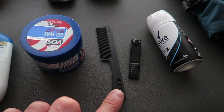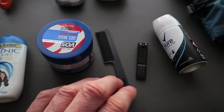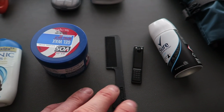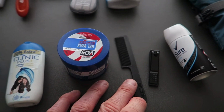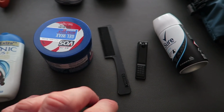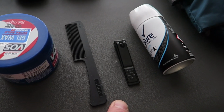I would always recommend bringing some kind of hair comb when you travel. You always want to look nice and smart when you travel. And it's just really handy to have. And I've got a little travel one that I don't even know where I found this. I think I bought it from a car boot, believe it or not. And it was just in some kind of little travel bag I bought. Brilliant little thing.